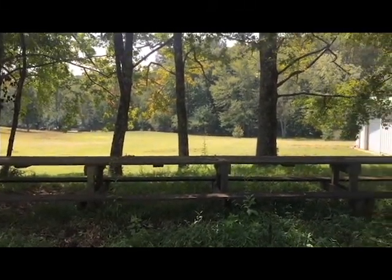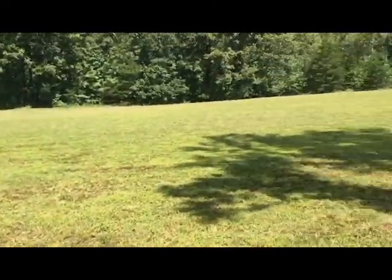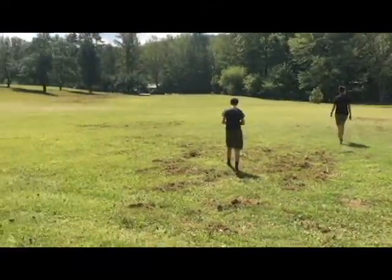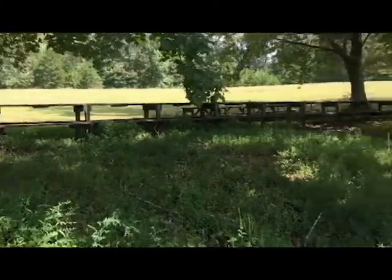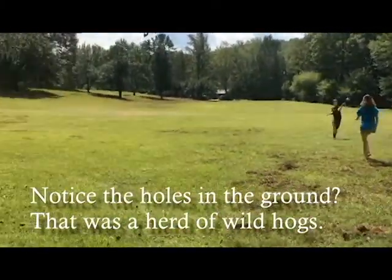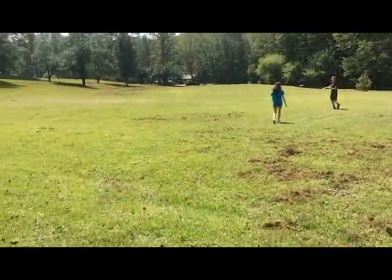There's a lower field. I thought we'd camp more in the lower field and park all of our equipment up here in the upper field. So, alright, this is the lower field where we usually play softball and baseball during the family reunions. Again, we're on the other side of the picnic area, and you can see how big it is down here. There's a huge flat area here, probably big enough for 50 or 100 tents.